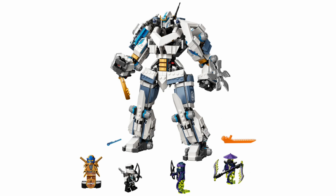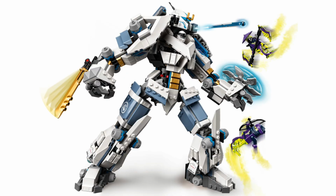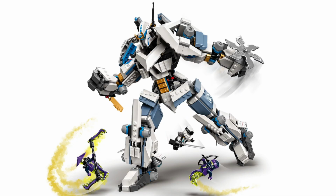Next up, we've got Zane's Power Mech Evo with 95 pieces, retailing for $10. This one again is scaled down, and at that price, it reminds me of the recent Marvel mechs, and this one is said to include Zane and a snake.